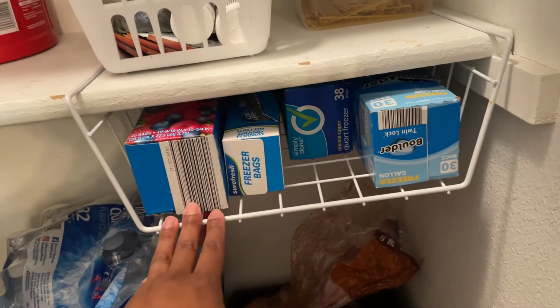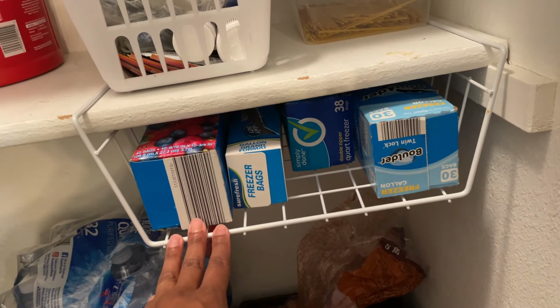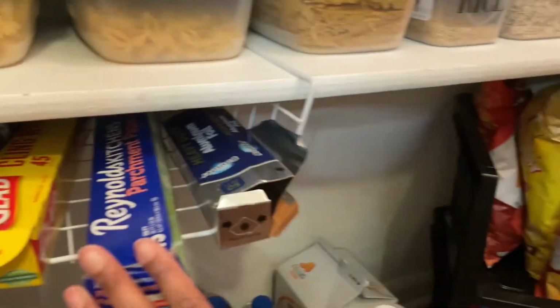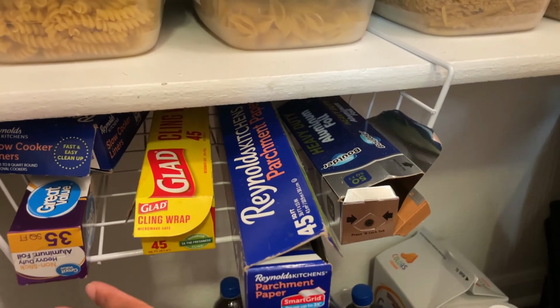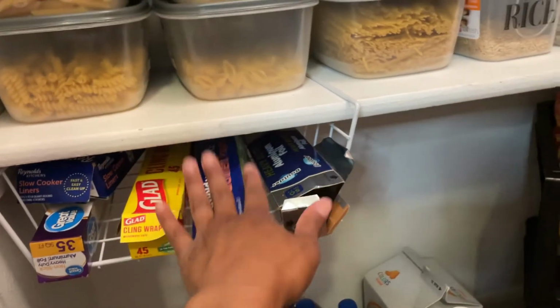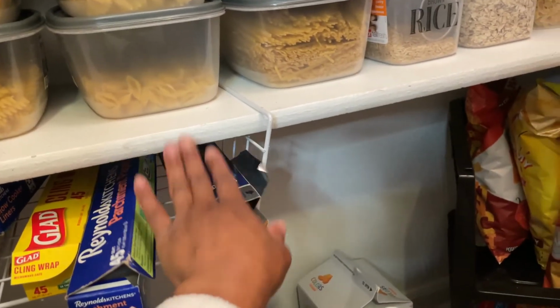So for all my Ziploc bags and freezer bags, I put those here. And then also I have over here foil and cling wrap and parchment paper that is over here, and that is a little shelf that connects onto the bottom shelf.